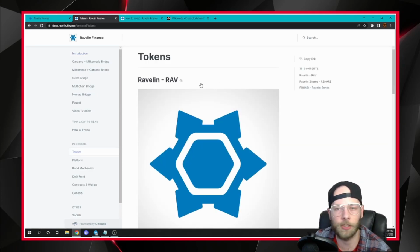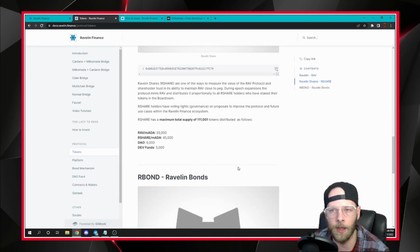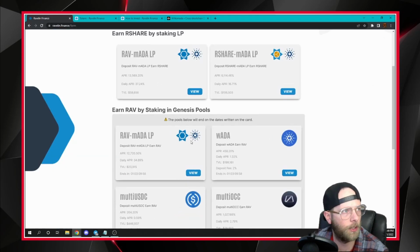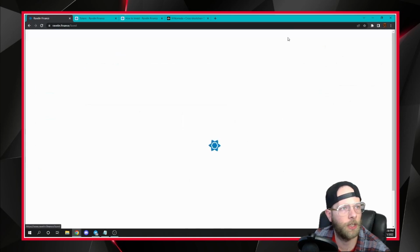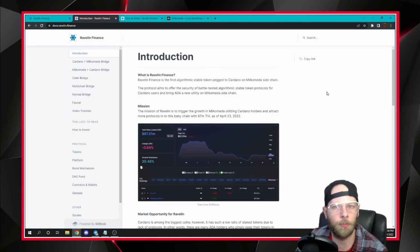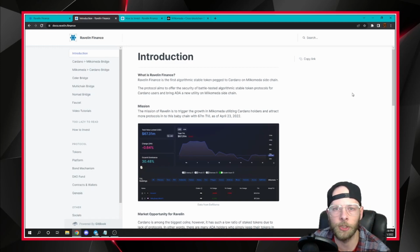So what you need to know is this project has 3 tokens: RAV, Rshare, and Rbonds. As well as that, there's also 3 or 4 different APR buckets that you can get involved with. So you can get involved with the Genesis pool bucket here, the Rshare bucket here, the boardroom, and eventually the bonds as well. These all work together to achieve the stability or the price peg of this coin in the long term. Some of the additional goals of this project are to increase the total TVL for Cardano, to start building and showing usage for the Milkomeda sidechain, and of course to add value to investors via liquidity mining.